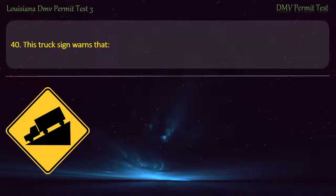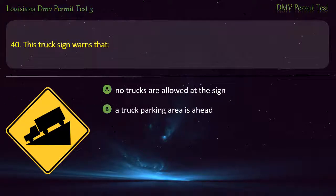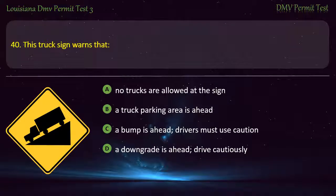Question 40. This truck sign warns that no trucks are allowed at the sign. A truck parking area is ahead. A bump is ahead, drivers must use caution. A downgrade is ahead, drive cautiously. Answer. A downgrade is ahead, drive cautiously.